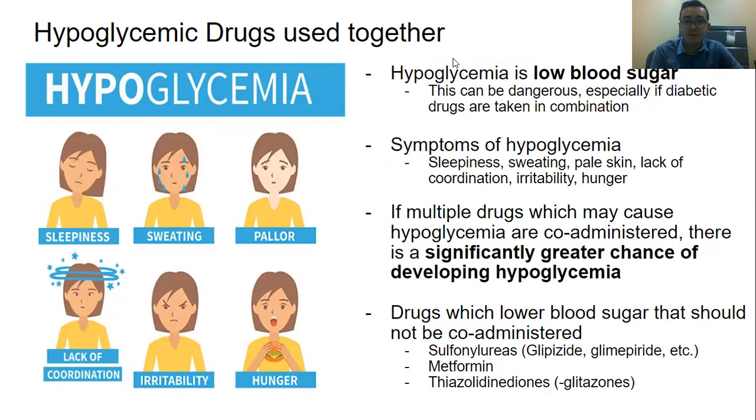Next, we have hypoglycemic drugs when they are used together. Now, hypoglycemia is low blood sugar, which can be dangerous, especially if diabetic drugs are taken in combination. So we want to avoid taking these drugs that are liable to cause hypoglycemia at the same time as best we can.